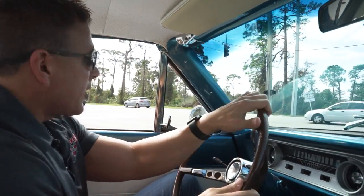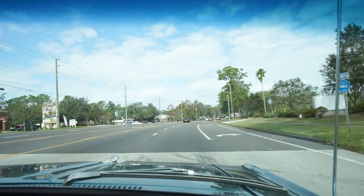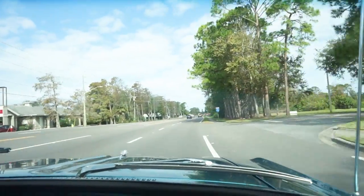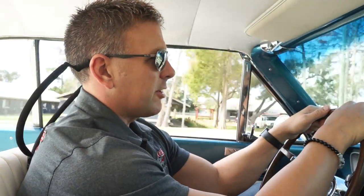We're just going to run through a couple gears, show you how the transmission shifts. Get up to about 50, 55. Car has a real nice ride to it, real smooth shifts. Engine, again, idles nicely. It doesn't want to stall out. It doesn't want to fall on its face when you give it gas.